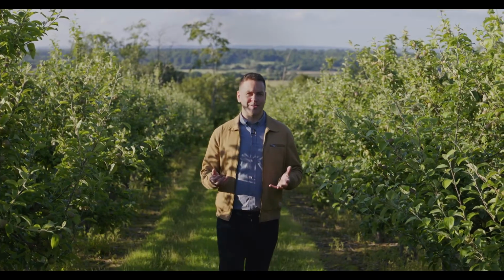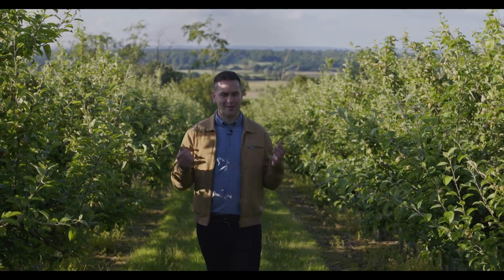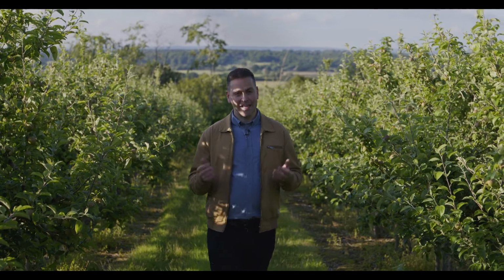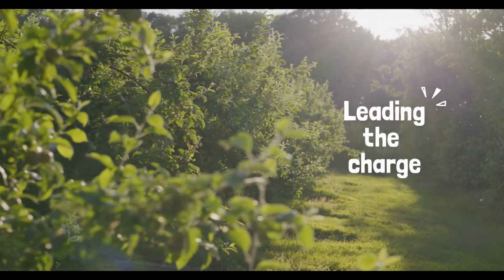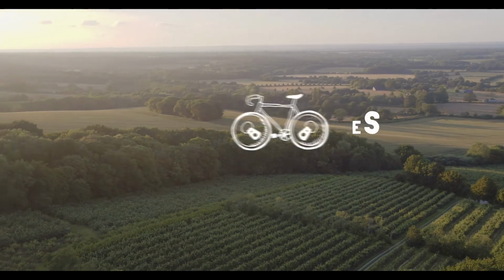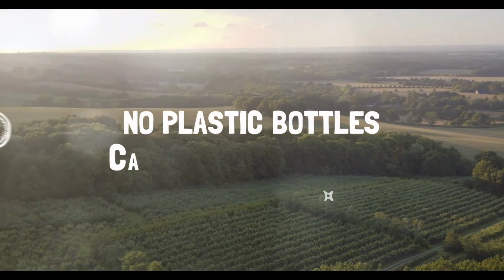We work with suppliers who have biodiversity promoting practices baked into what they do. And these are the sorts of values we seek in every partnership we make. Food sustainability is complex and challenging, but vitally important. You can help by supporting independent food and drink businesses like Dalston's who are leading the charge. That's why you'll never find us in a plastic bottle, and that's why we're becoming a carbon neutral company in 2021.